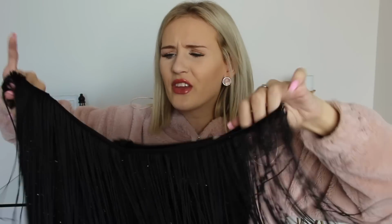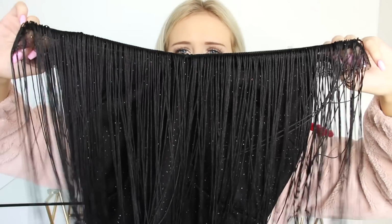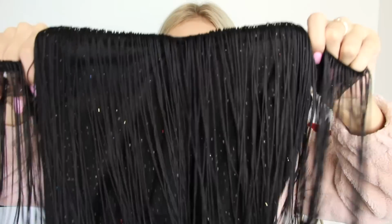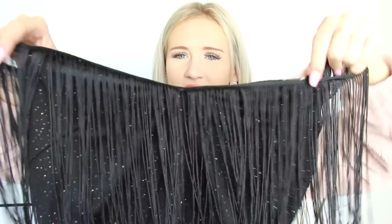It doesn't look as cheap as the other dress in the bottom area, because it is just a nice tight fitting dress with some sparkly tulle on top, so that looks really good. But the fringe up here doesn't look like the photo. It doesn't look as elegant and classy. Instead, it looks a bit like a dance costume, just because I think they haven't used enough fringe. In the photo, there was lots and lots, whereas they have been a little bit scarce on it. Can you see what I mean?